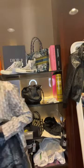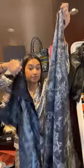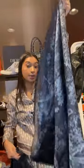Not only do I have one, but if you want a twinning situation, I have two available. I have two, guys. So if you want to gift it to someone, if you want one for yourself and one for your mum, you can always do that. Otherwise, one for you, one for your sister, one for your best friend. The price of this is absolutely amazing.